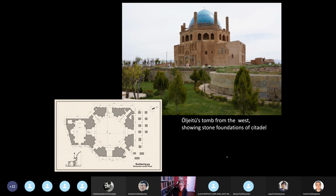And in the picture you can see the walls of the citadel with the tower outside, and the tomb with its octagon and a rectangular room to the side. The rectangular room is above the crypt, or zir zamin.